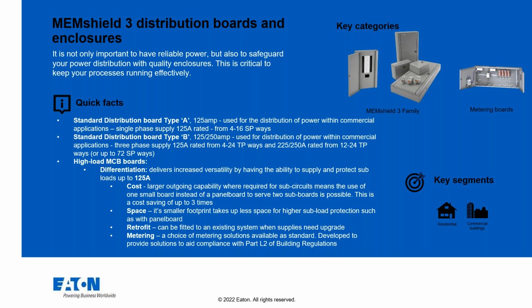Standard Type A boards are used for single phase supply in these commercial buildings, and those cover up to 125 amp. Our standard Type B boards, 3-phase, rated up to 250 amp, have up to 24 outgoing ways. We're seeing much higher demand now for high-low boards, giving up to 125 amp sub-load supply, with air source heat pumps and EV demanding more and more from our power distribution.